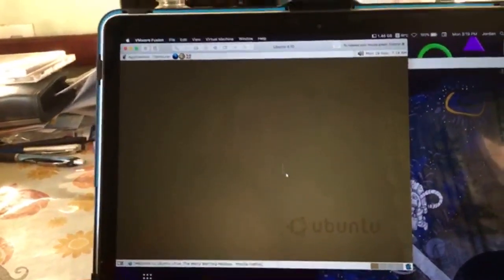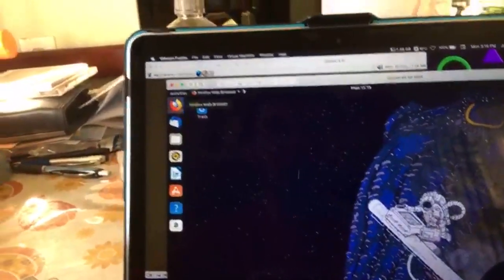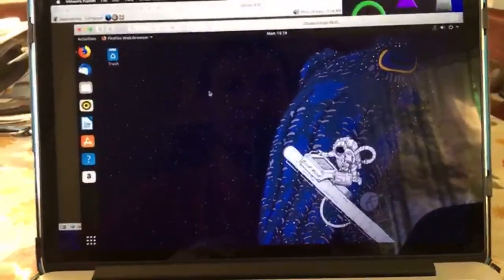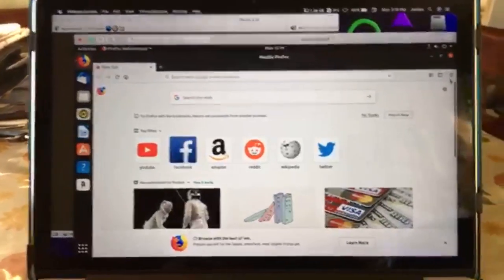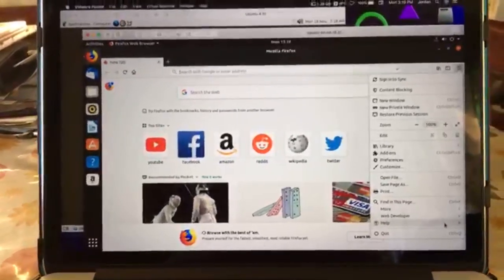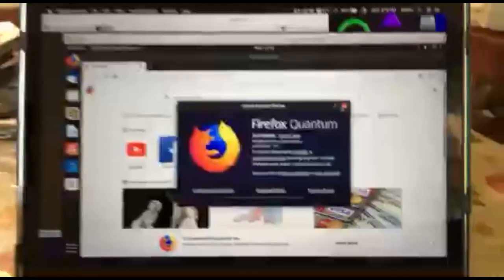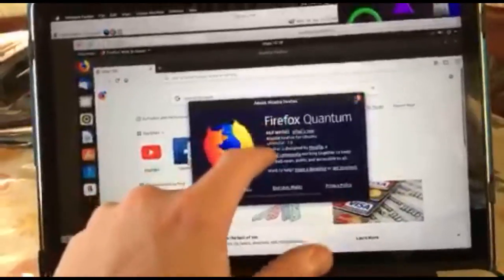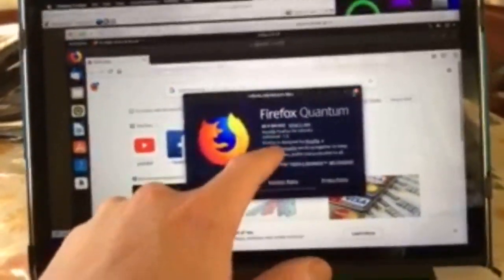I suppose we could do the same thing on 1810. Launch Firefox on this. Because that only just makes sense, right? All right, there we go. Of course, this is, I think it's the latest version. Yep, Firefox 63, which I find kind of strange because it's not the latest version of Firefox Quantum, but it's the latest Firefox Quantum for Linux. Just weird.